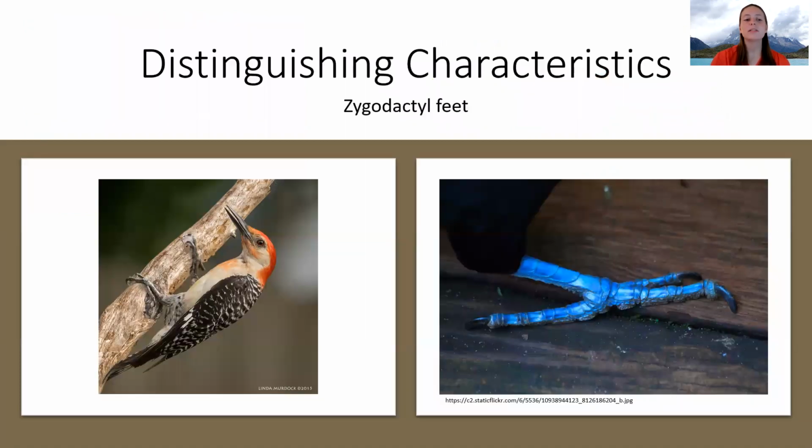The defining characteristic that all members share in common are their zygodactyl feet, which means that the second and the third toes are in front and the fourth toe and the hallux point behind. This adaptation is good for perching, but it also assists woodpeckers in climbing as they feed vertically.